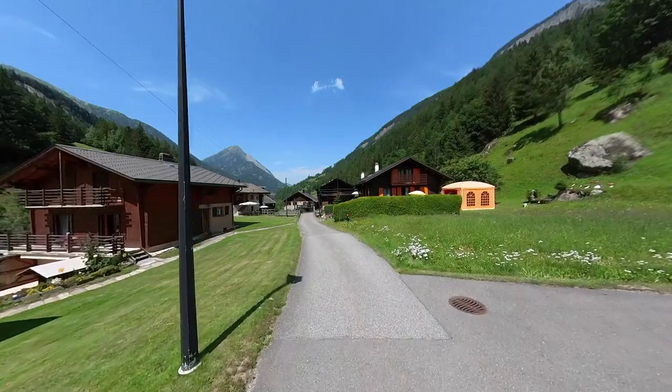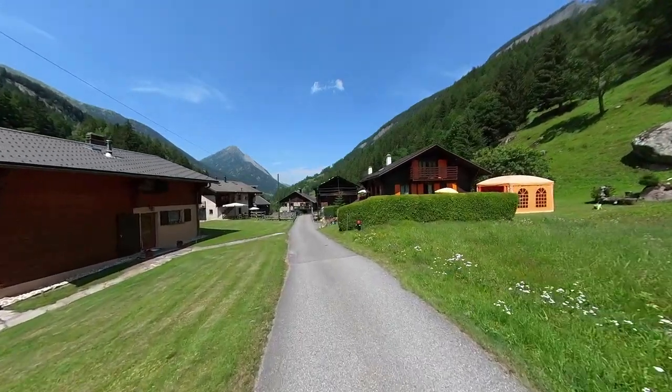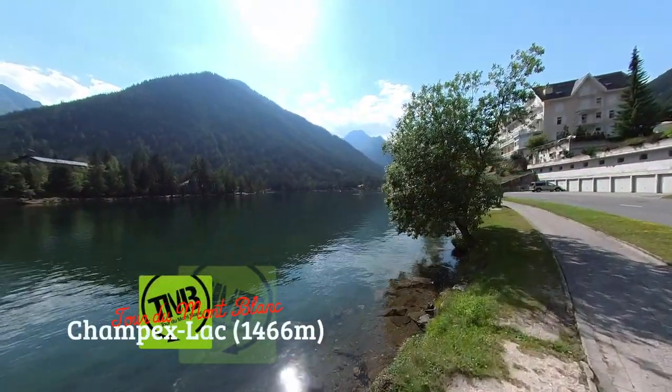On my hike to Champex-Lac to stay on the camping, my plan was to do the Fenêtre d'Arpette, but the weather changed and so I continued the normal standard TMB.